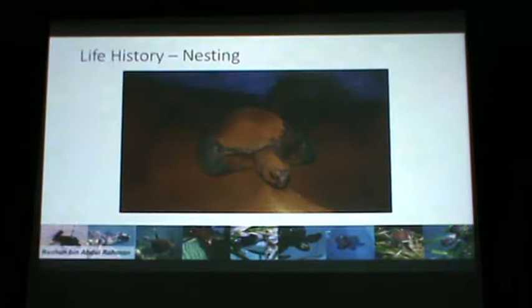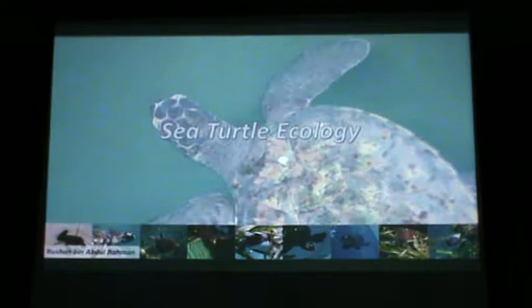I'm going to get into sea turtle ecology, which is what I actually think is way more interesting than a lot of the biological stuff. This is what I'm interested in because there's a lot of statistics in that, and I'm a bit of a nerd.